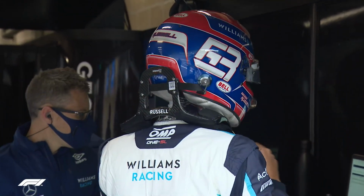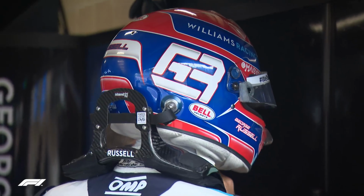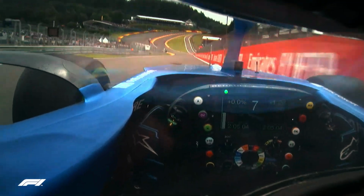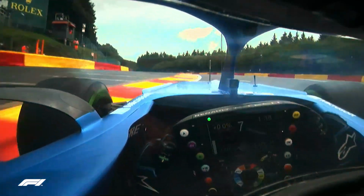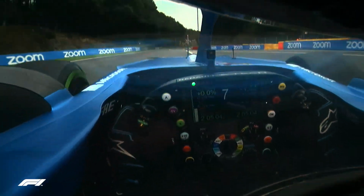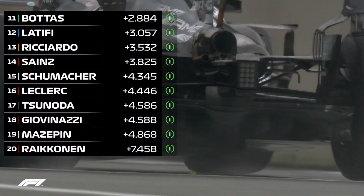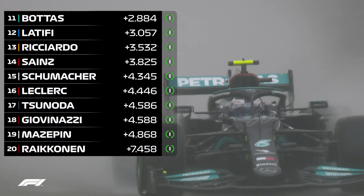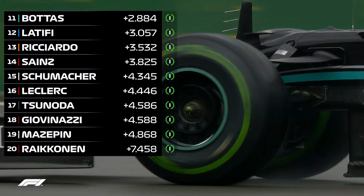With points finally in his pocket, George Russell was a surprise P9 for Williams, as Fernando Alonso rounded out the top 10, once again running the incredible visor camera inside the cockpit of his Alpine. Valtteri Bottas was 11th on his 32nd birthday, the Finn preparing for qualifying in the knowledge that he'll also receive a 5-place grid drop following the first corner crash in Hungary last time out.